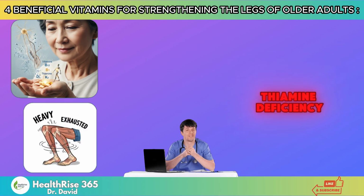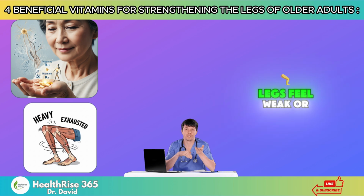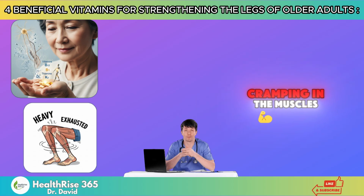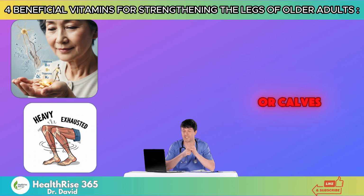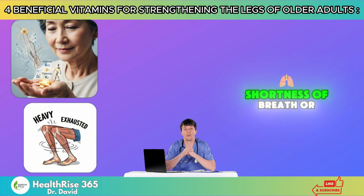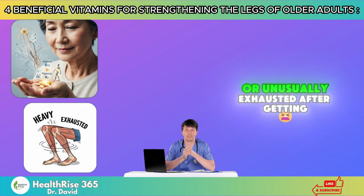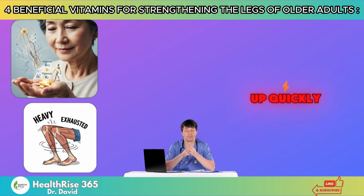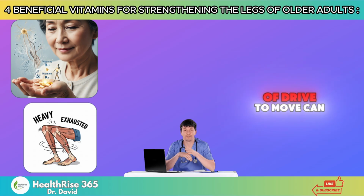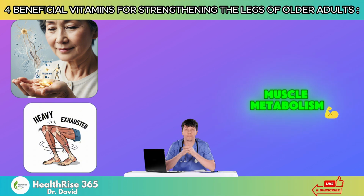Symptoms of a possible thiamine deficiency. Many over 60 describe these early signs. Legs feel weak or extremely exhausted without clear reason. Frequent cramping in the muscles, particularly in the feet or calves. A persistent dragging or heavy feeling when moving. Shortness of breath or dizziness when ascending stairs. Occasionally feeling lightheaded or unusually exhausted after getting up quickly. Mental exhaustion, lack of appetite, and an overall lack of drive to move can also strike. These are classic indicators of slowed muscle metabolism.